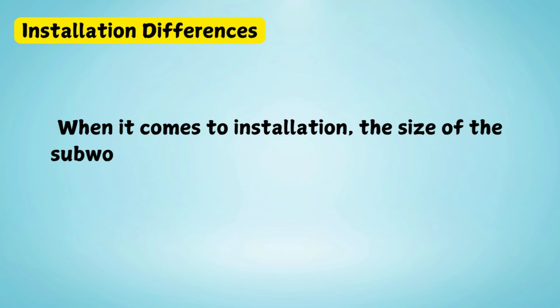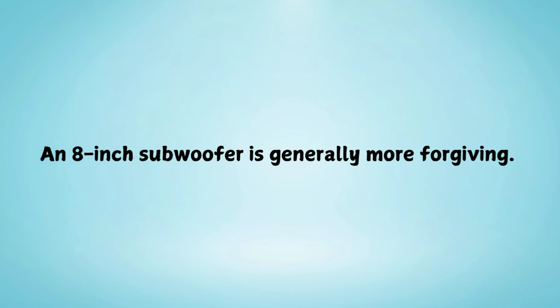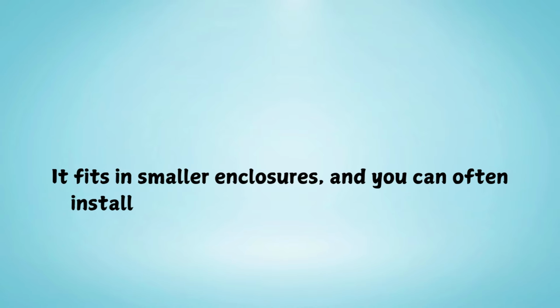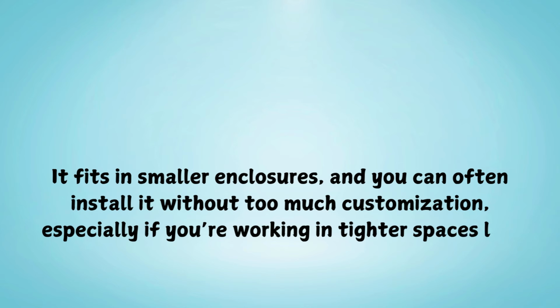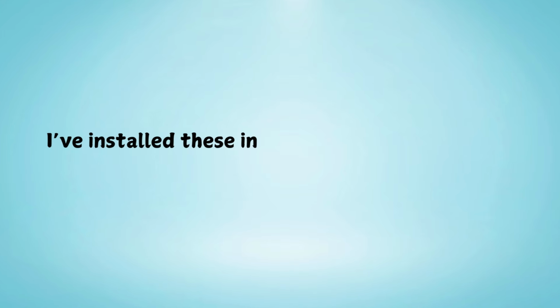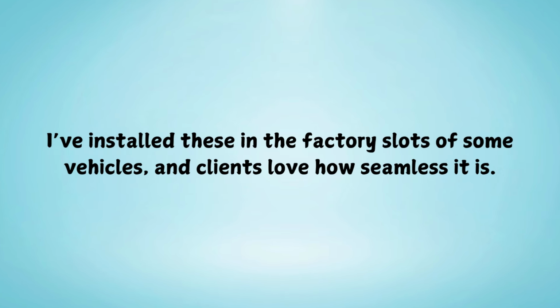Installation differences: when it comes to installation, the size of the subwoofer also dictates the complexity of the job. An 8-inch subwoofer is generally more forgiving. It fits in smaller enclosures, and you can often install it without too much customization, especially if you're working in tighter spaces like compact cars. I've installed these in the factory slots of some vehicles, and clients love how seamless it is.